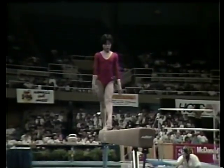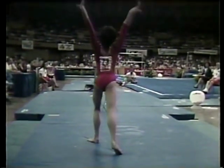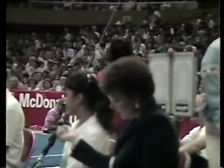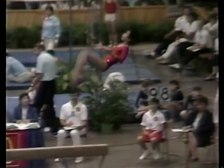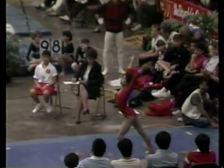She's setting up for her dismount. Round off, double back, with one step back. Good routine. Close. Yes, it is. Very close. Wang Xiaorong from China, the final competitor on this event for China. Christy Phillips will be our next competitor on beam. Here's the dismount again. Double back, it's a high one, but she just over-rotated it a little bit, took the step back.